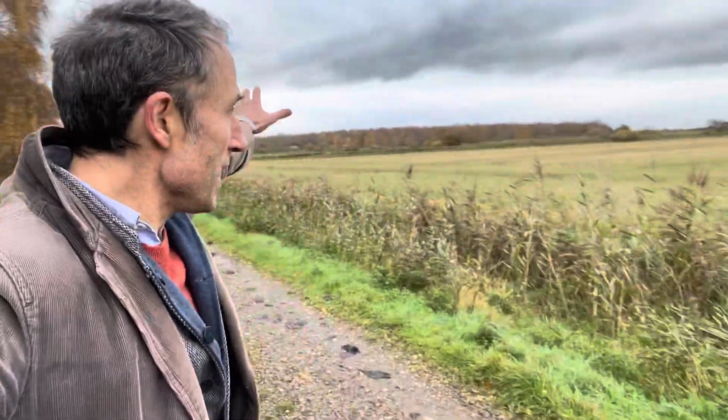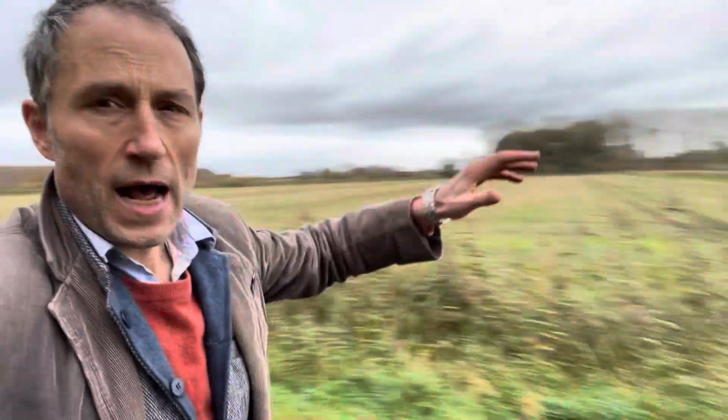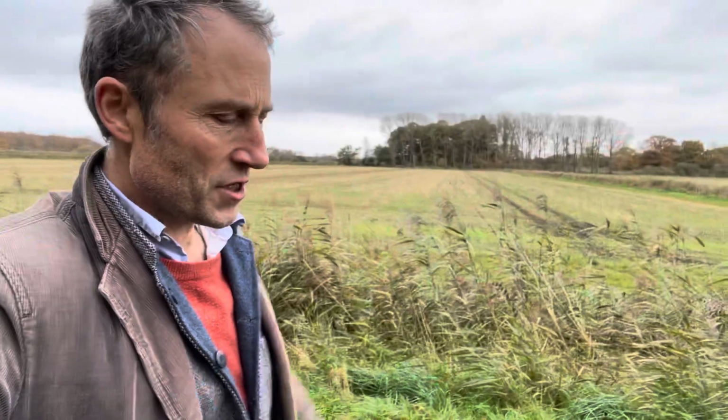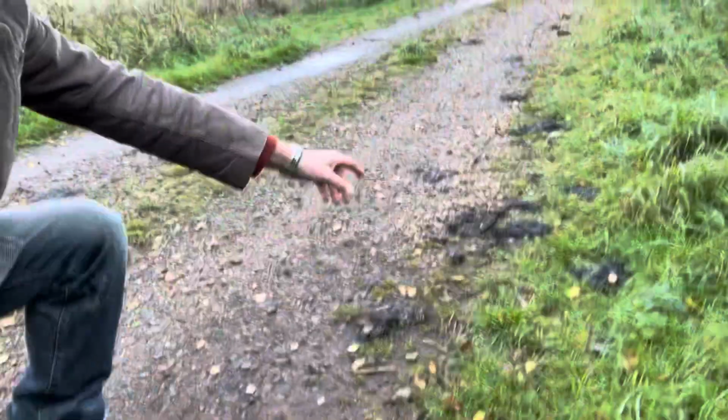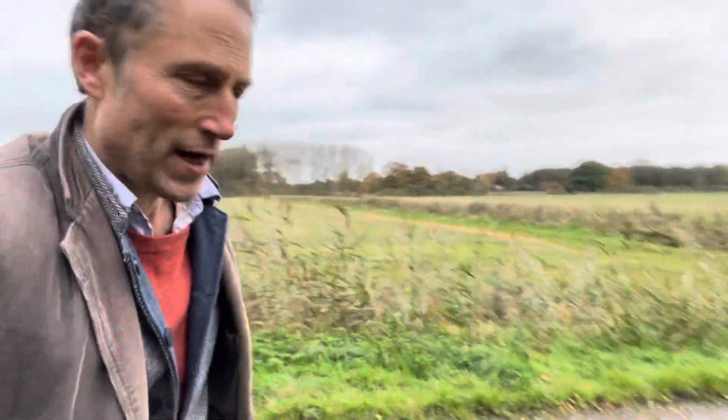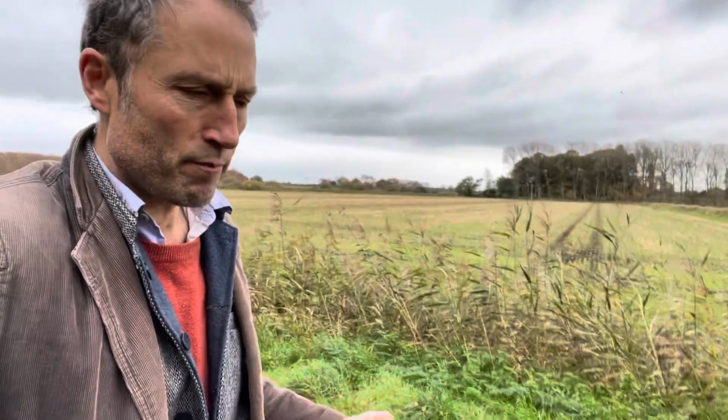The peat is mainly behind me towards the Wash, and that way is the minerals. Over on here is a wood called Foxcover. So that gives a bit of a historical context as to the landscape. On the farm track, we can see lumps of peat here which have dropped off the tractor wheel, and that's the key part.